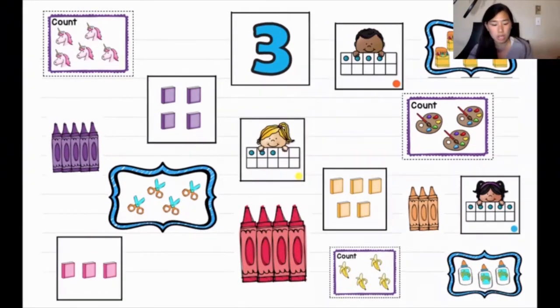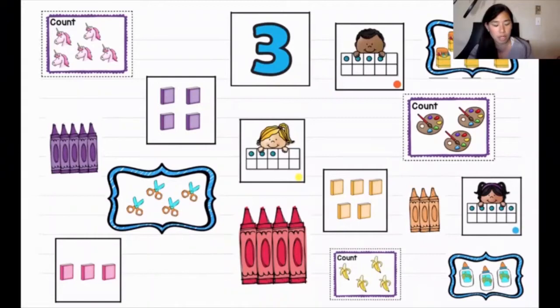All right, so I'm going to get my pen ready to circle some things. So remember, I'm looking for three things or groups of three or items that are in a group of three. So I am just going to start counting. I see these unicorns. Let's start with these. 1, 2, 3, 4, 5. I see 5 unicorns. So I know that one's not what we're looking for.